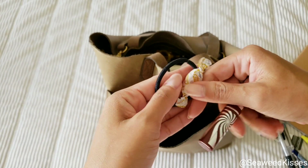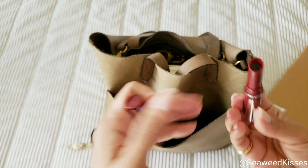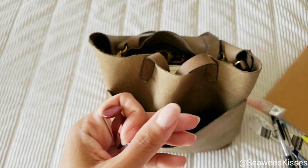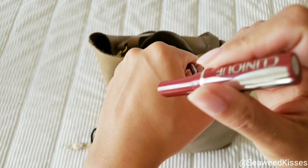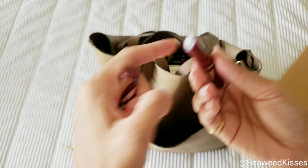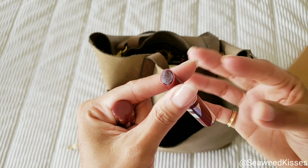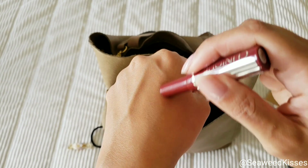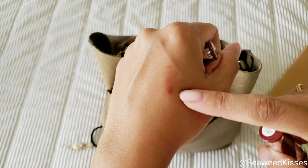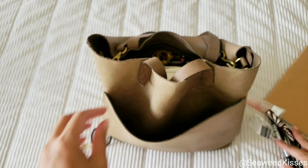So I have a hair tie. What is this? Cough drop. And then I've been using this for over a year now, and I really like this Clinique. It is the Black Honey. It has this nice neutral color to it. At first glance, it looks very dark. Like it would come out as a dark Merlot lipstick, but it's actually a very sheer lip tint. So I have been enjoying this.